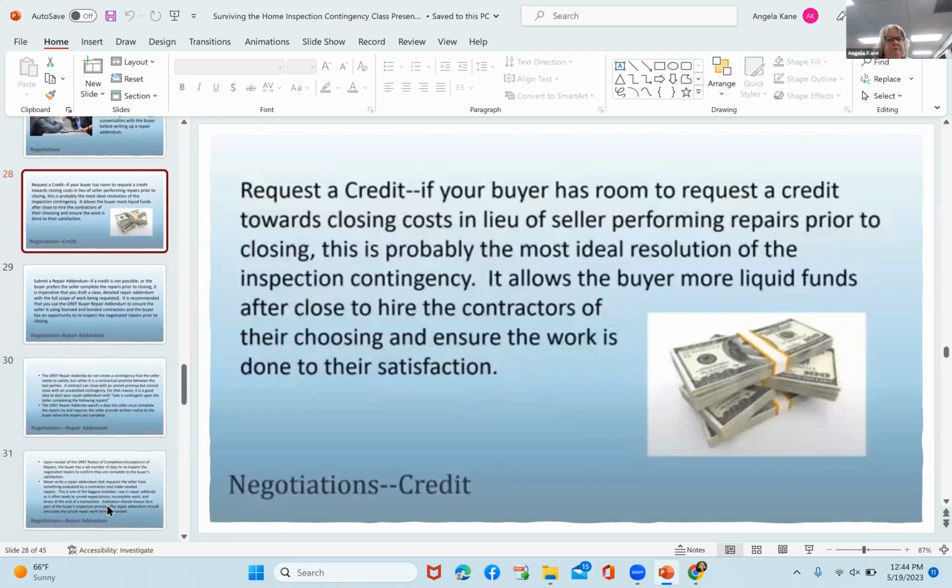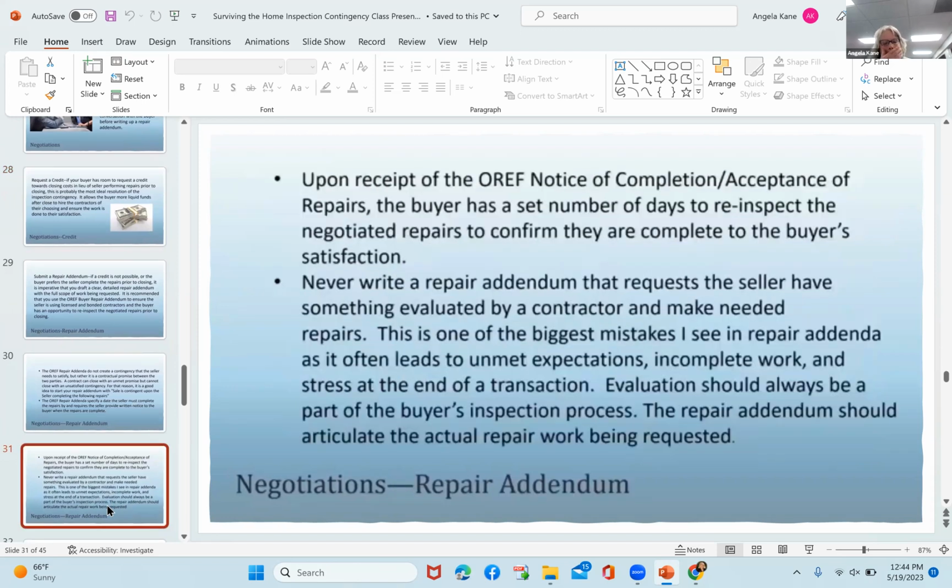Just a little side note. The repair addendum as it's written does not create any contingency that the seller has to satisfy or that the parties can waive before closing can occur. So if you simply say seller to repair leak in master bath, seller to replace the roof, all that does, if the seller doesn't do it, closing can still occur. Escrow can still close the transaction.